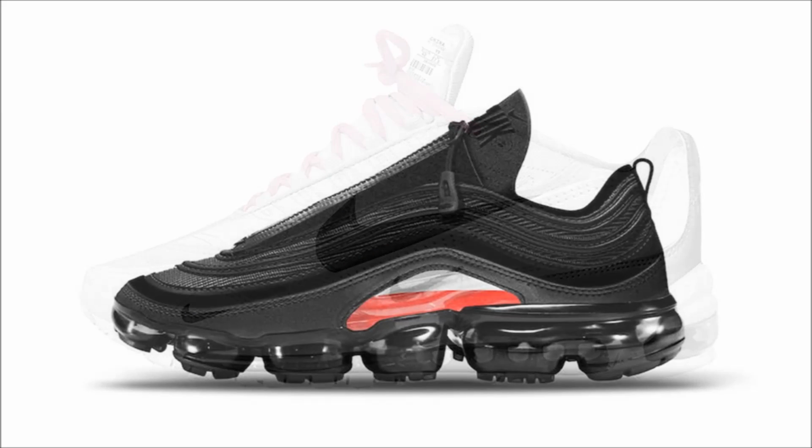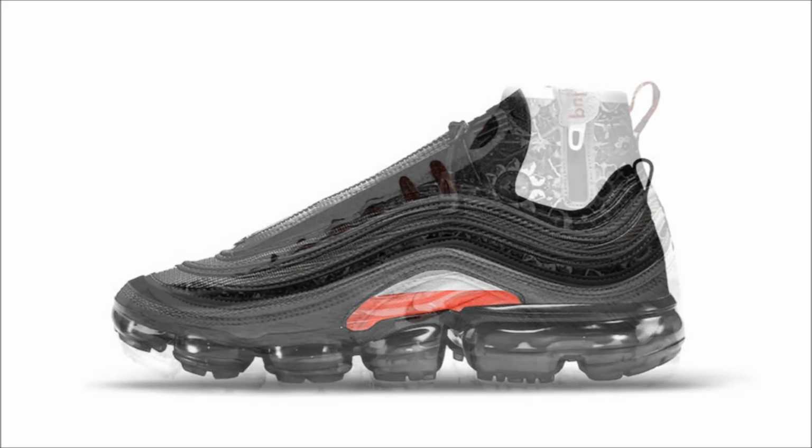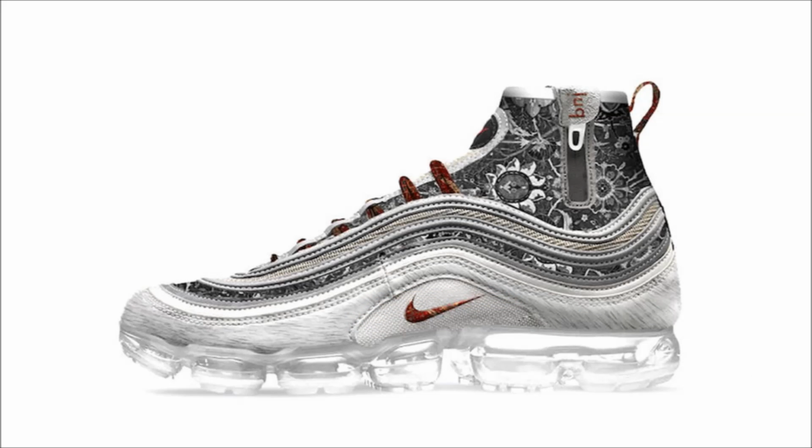This next pair is one of my favorites, and it comes from Artemy Lebedev, and I'm sure I just destroyed his name, of Russia. Lebedev's shoe combines the Air Max 97 silhouette with a blacked out Vapor Max Air unit. A reflective upper and a zip-up shroud covering the laces completes the look. Next up from Istanbul, we got Bunyamin Aydin and his take of the Air Max 97 Silver Bullet sitting on top of a clear Vapor Max unit with an extended sock collar covered in digital print. Very cool. I'd never wear this one, but I like how that air unit works with this model.